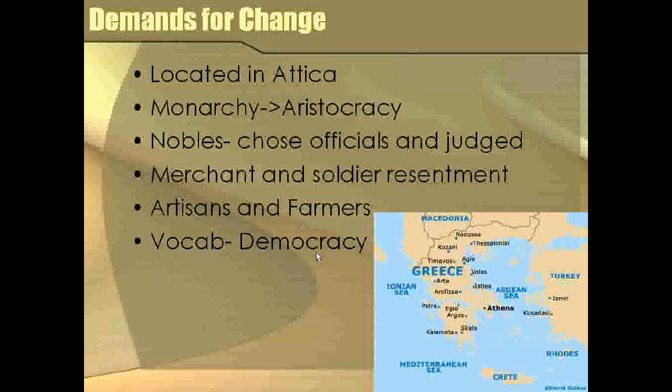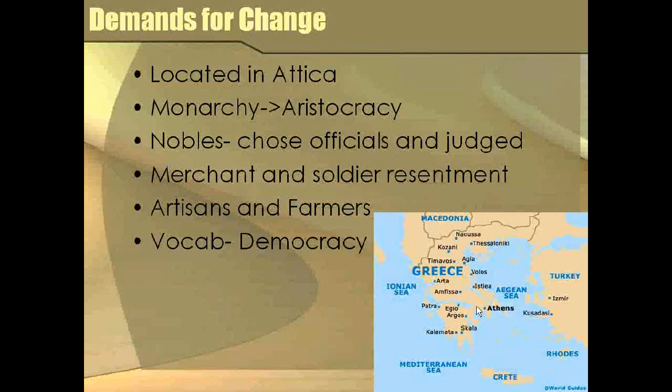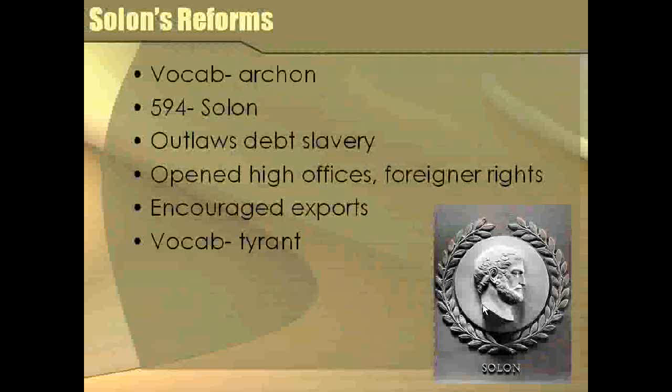When we talk about Athens, they're located in a different region. They're not on the Peloponnese. They're actually in the region known as Attica, and they're going to transition from a monarchy to an aristocracy. But early in their formation, the nobles really were in charge of most things, and this really bothered a lot of the soldiers and the merchants, which is eventually going to lead to enough trouble that a democracy will be imposed.